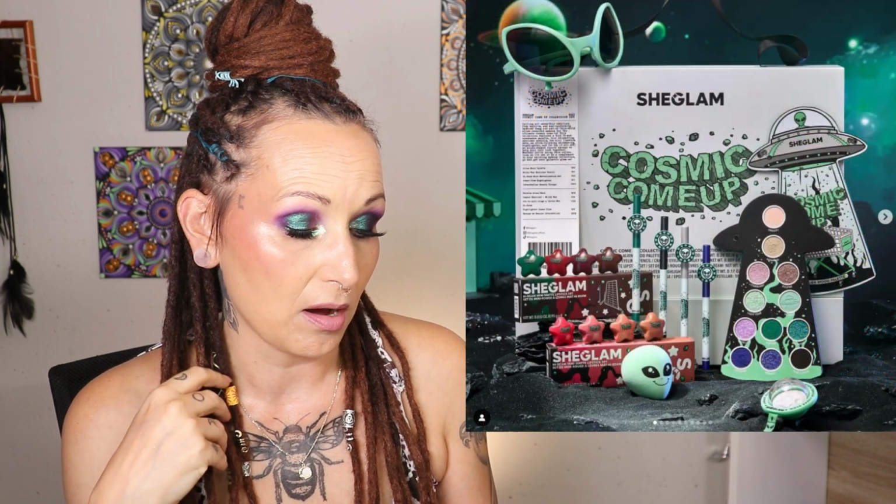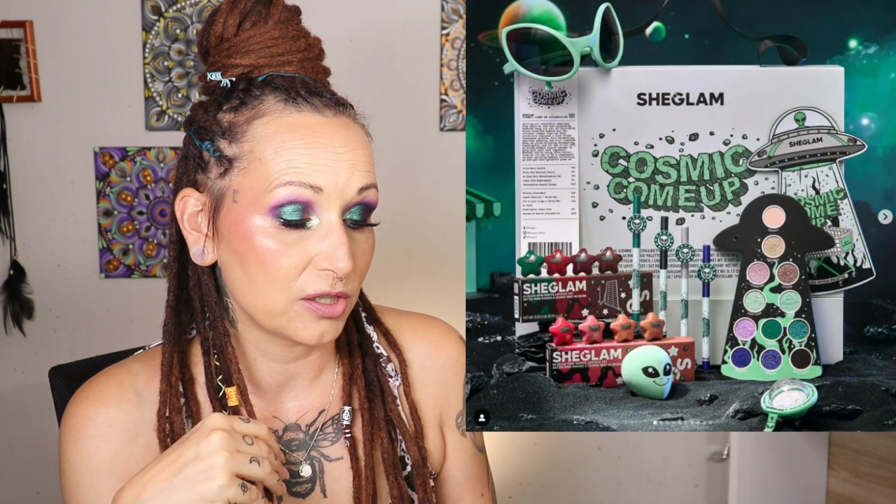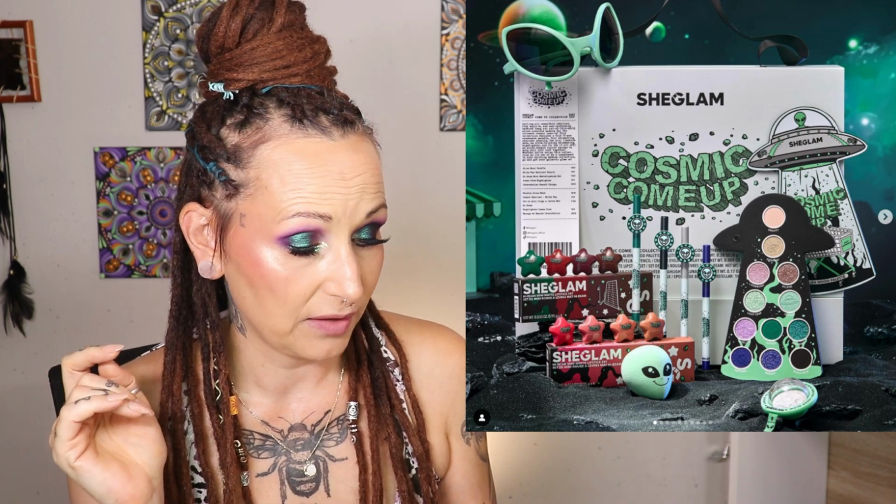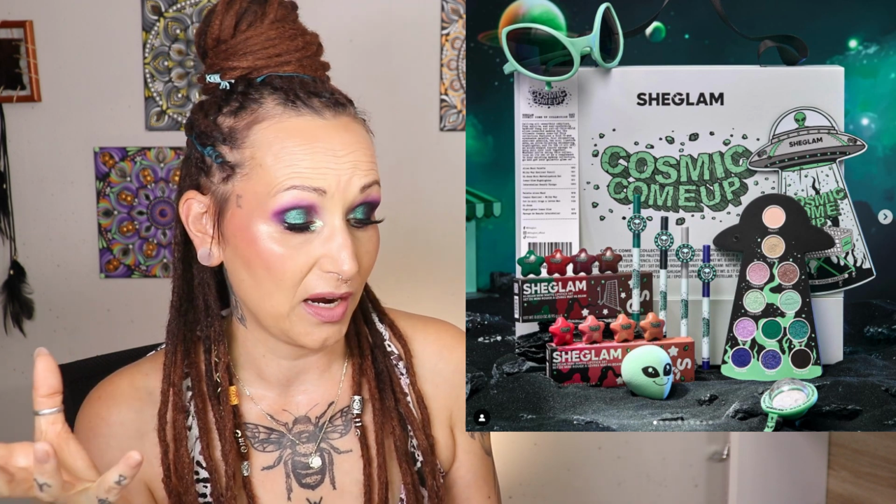Then the next thing, this is probably going to be very controversial. It's a controversial brand, but I'm going to talk about it anyway. And it's Glam, because this is the Cosmic Come Up collection. And it just looks cute. What can I say? That sponge is very, very cute. The eyeshadow palette, I think they made a very, very cute theme.